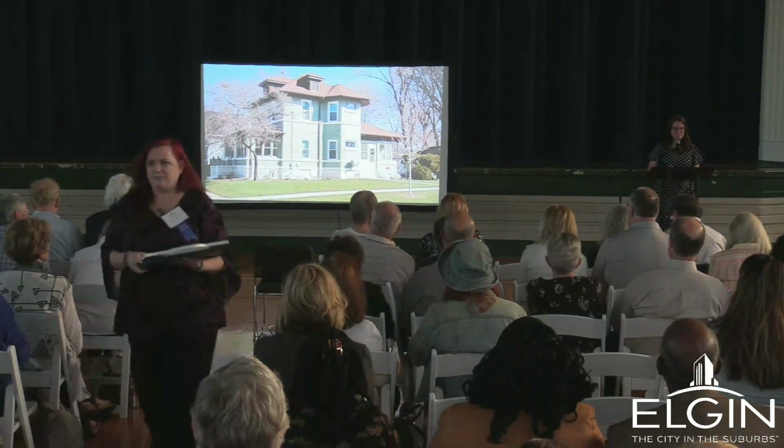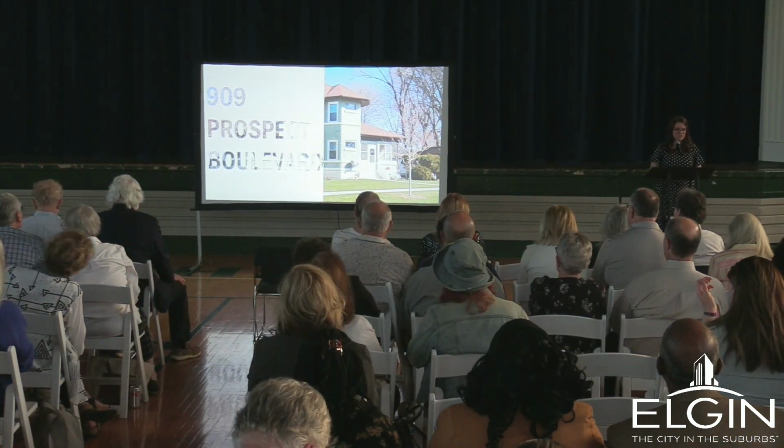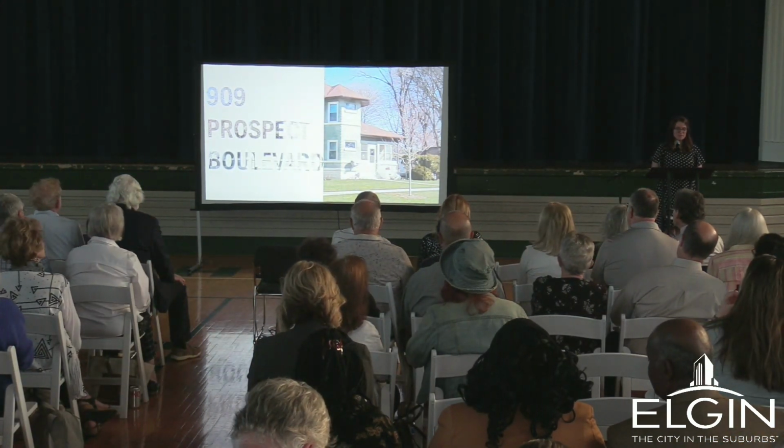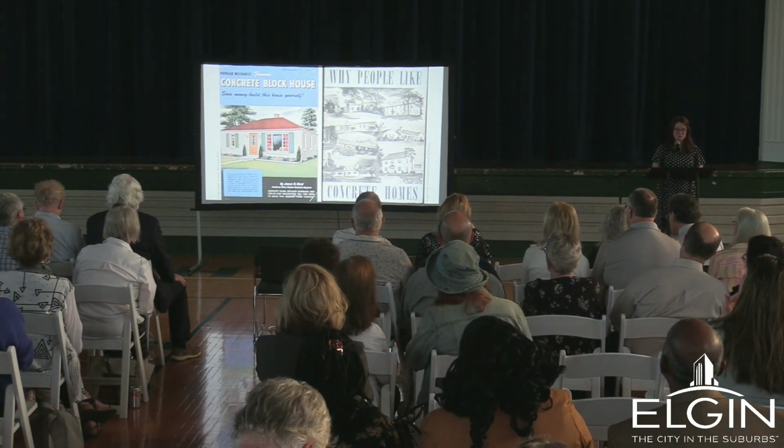Our next plaque for tonight is 909 Prospect Boulevard, built in 1912 for Josephine and John McBride. The home was a permanent advertisement for McBride's business, the Elgin Concrete and Structural Company. The company sold cement walks and concrete building blocks, such as those used on 909 Prospect. John was born in Ireland and immigrated in 1872 and arrived in Plato, Illinois in 1880, where his family farmed. In 1886, John married Josephine and were living in Elgin by 1900.